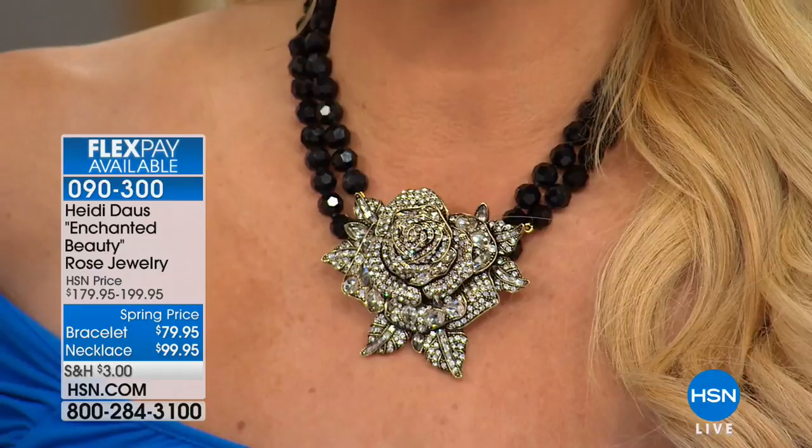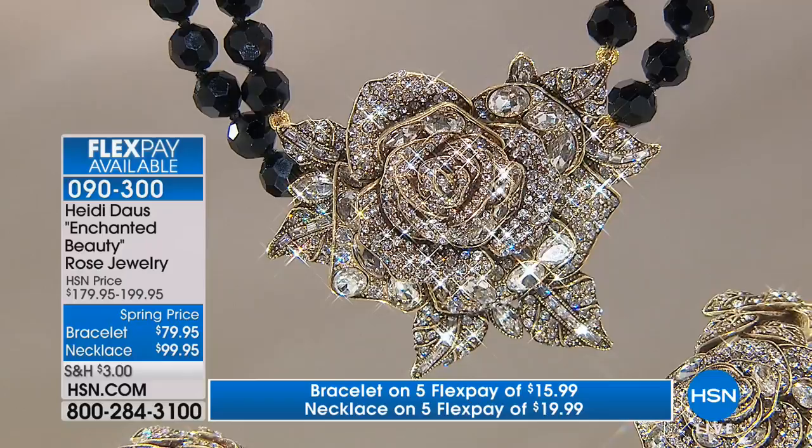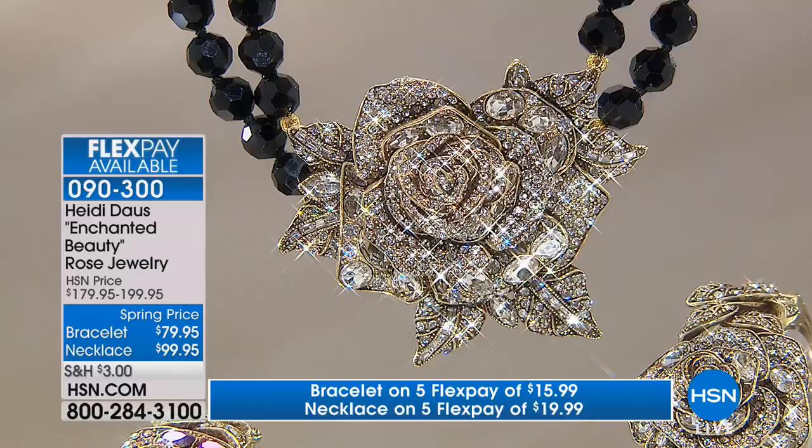We're doing it today for $99, so $100 off. Now, in the necklace, Pat, we have less than 200. Uh-oh. So if you want this necklace, it will never be repeated again, because this was made from Disney's Beauty and the Beast, made for the event that we had here at HSN, Disney's Beauty and the Beast.